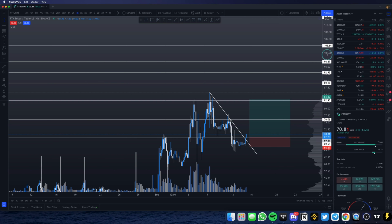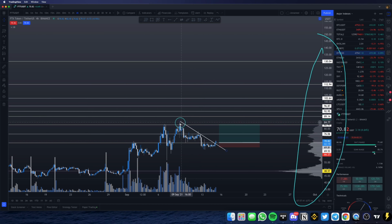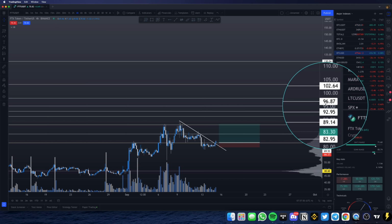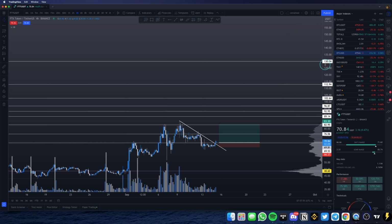in fact, this one, once it pops off, is actually going to pop off like really hard. I've already marked down the TP levels using a Fibonacci retracement from this swing top to this swing low. So the TPs are going to be 76, 82.5-ish, 89, 93, 97, 102, 112, and about 130. Again, take profits on the way up.